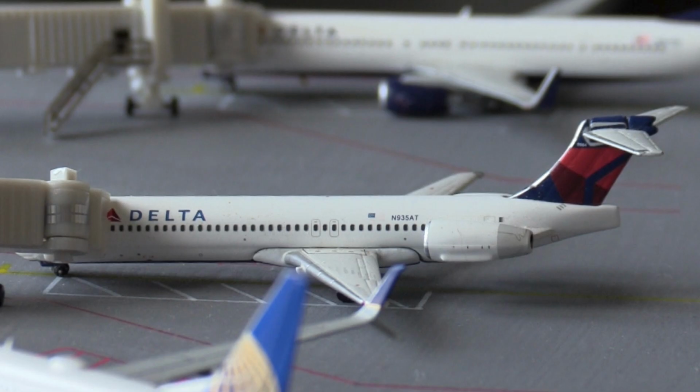Then after that, here we have the Delta 717. He's going to be heading out to Detroit. Delta are still using the 717 into Baltimore, which I am very grateful for. It makes these updates just a little bit interesting rather than having 737 after 737.